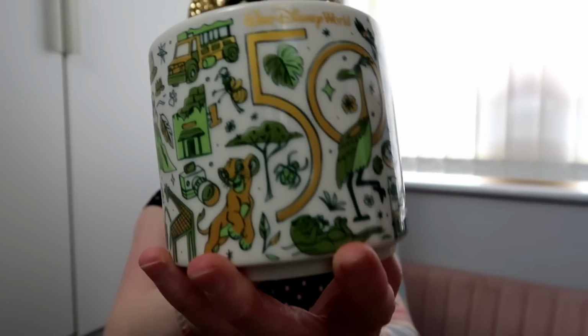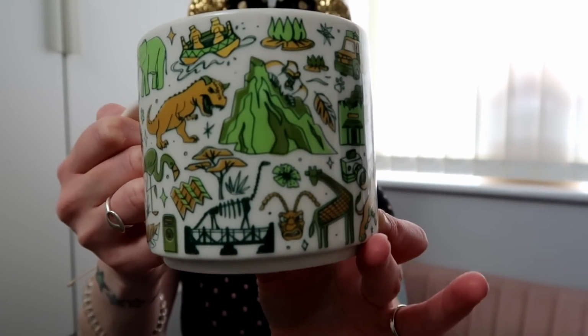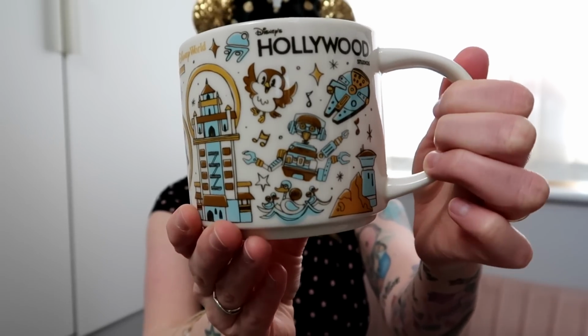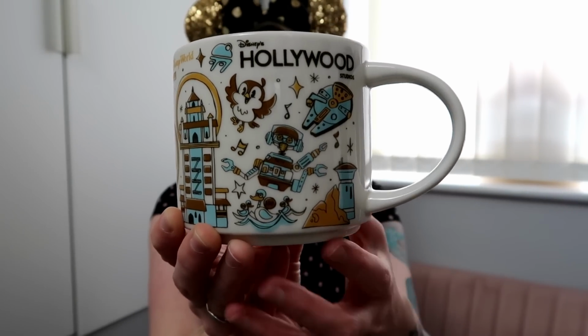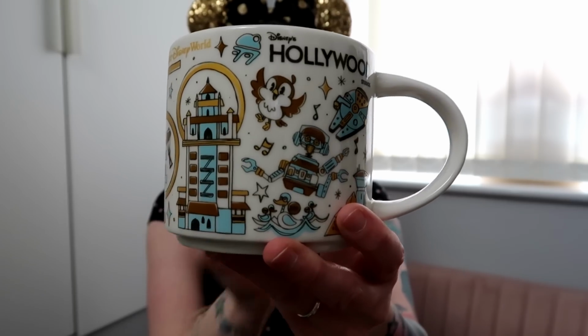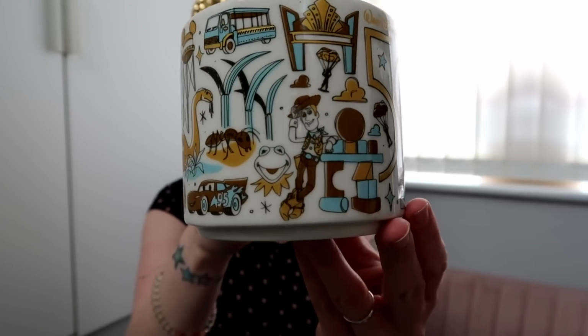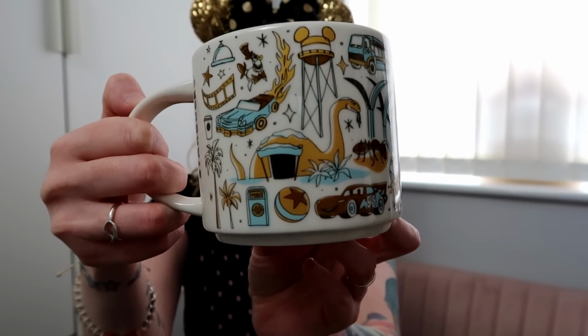Next is the Animal Kingdom mug, of course, with the Tree of Life, and lots of little elements, again from around the park, including Giraffe, my favourite, and A Bug's Life, which you don't often see. Then the Hollywood Studios mug, so this is the one that we hadn't yet picked up and therefore required my little solo trip to Hollywood Studios. So again, you've got all the landmarks there, including Lightning McQueen, which I love, and the Pixar Ball, super cute.